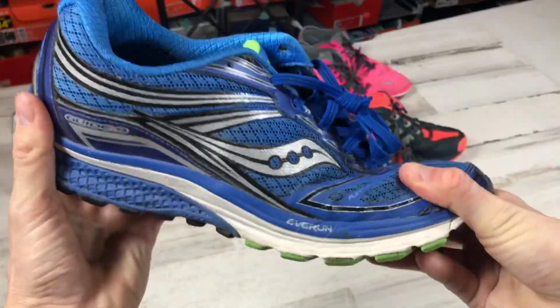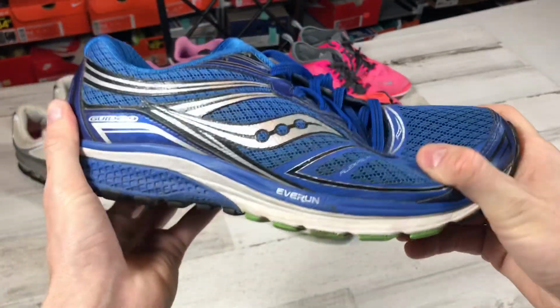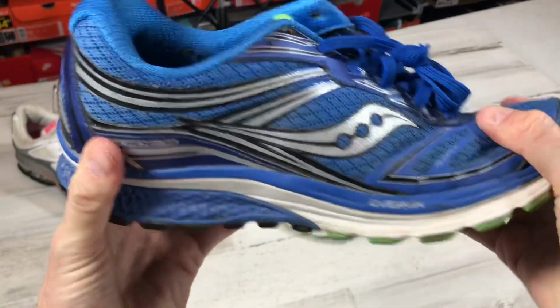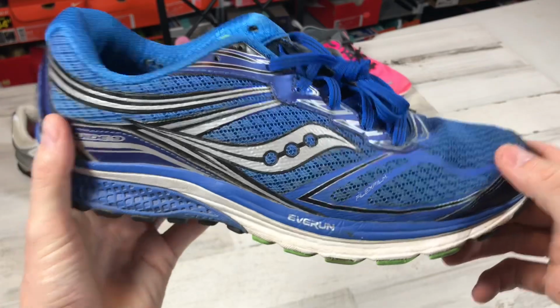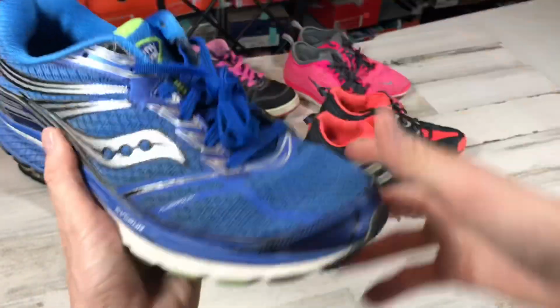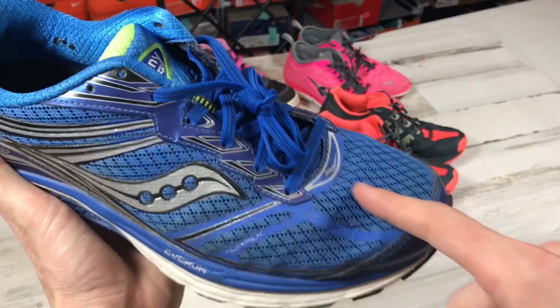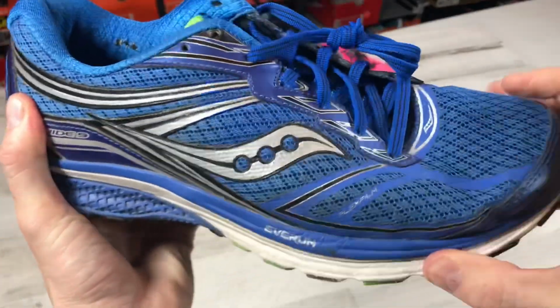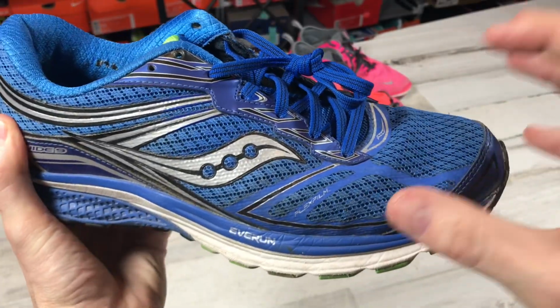Now there's a couple different reasons that we twist the shoe like this. One, we want to make sure all the seams are good. If you twist it and it starts to separate, you're going to want to pass on that. That means that shoe is on its way out. Another reason is sometimes there's really fine cuts. There might be a really fine tear, and if you twist the shoe, it will reveal that tear.